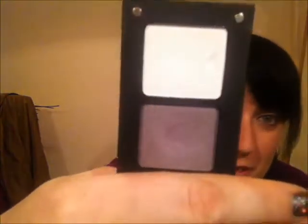The third one then is another Inglot one, and it is 420p, sorry, I don't remember. It's that grey there, which is really nice. You can wear it all over the lid, or you can use it in a smoky eye, so it's a very nice shade. And that's what it looks like there.